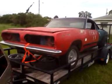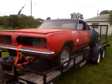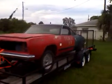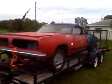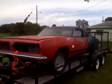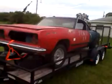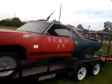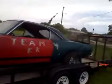Yep, I did it again. Seen another muscle car, old car online. Had to go get it. 1968 Plymouth Barracuda. Just getting back home down the street from the house, up in the field. She's a little rough, but the price was right.